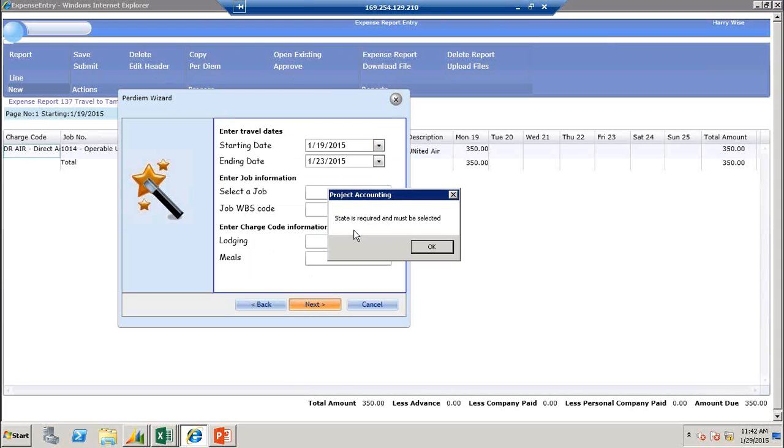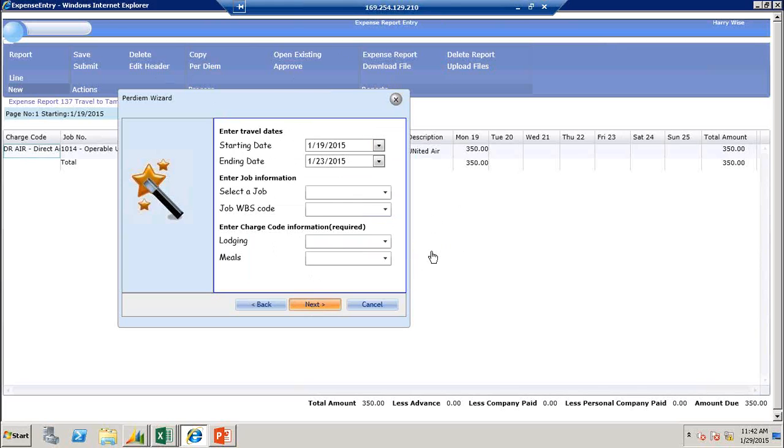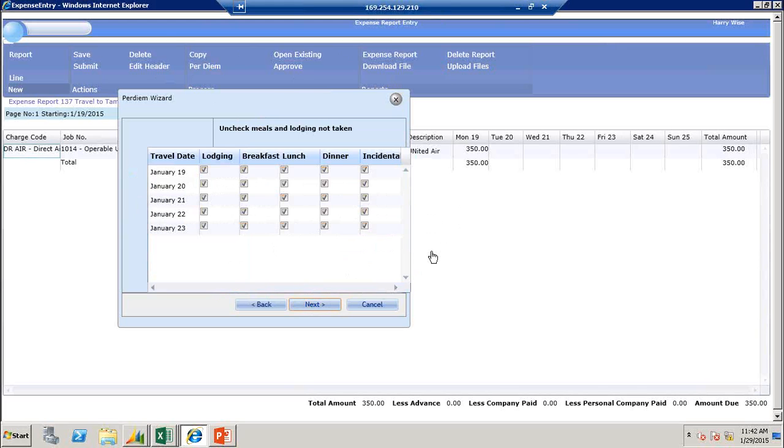It's just telling me the state is required because I need to know the state and location in order to tell you what the per diem is. But just to give you a sense of what it looks like, it pops up this window where I can uncheck any of my meals and incidentals. For instance, if breakfast was included with my lodging, I can uncheck that. It handles the 75% first day and last day in terms of meals and incidentals.